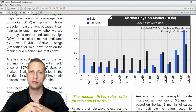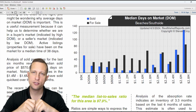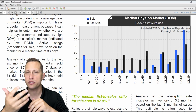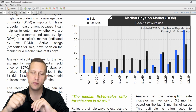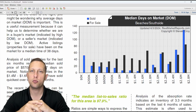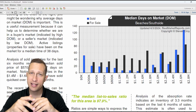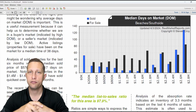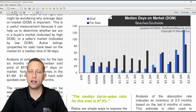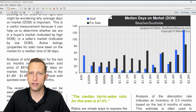Well, for homes that are selling, in this case, in the last 6 months, they're only taking 17 days on the market. And you may ask yourself, okay, well, why 17 days when the active are 38 days? Because they're priced appropriately. And what I mean by that is, obviously, we know the median sold price was $570,000 for those sold homes. And that's about $200,000 or so difference between what the current homes are listing for versus what they're selling for. And so what that tells us is that a lot of homes are selling because they're priced appropriately. And since they're priced appropriately, they're selling very quickly.